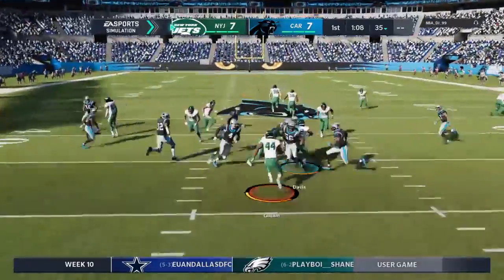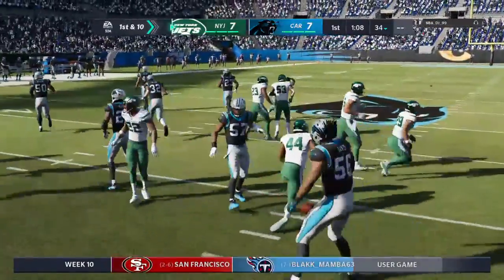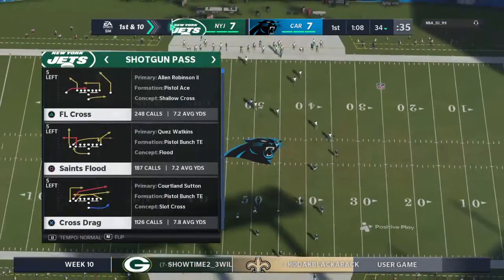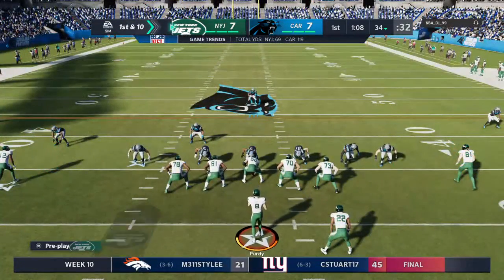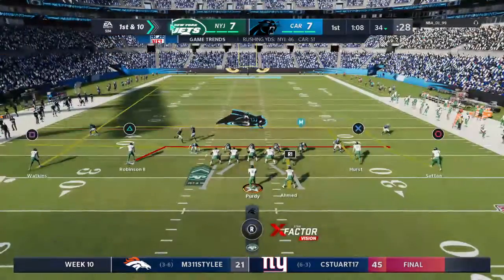Fields this way up at the 17. The lane opens here. He's past the 30. First and 10 at their own 34-yard line. Jets offense coming up now to start their next drive. And they're hoping to redo their efforts in the last drive when they got into the end zone.